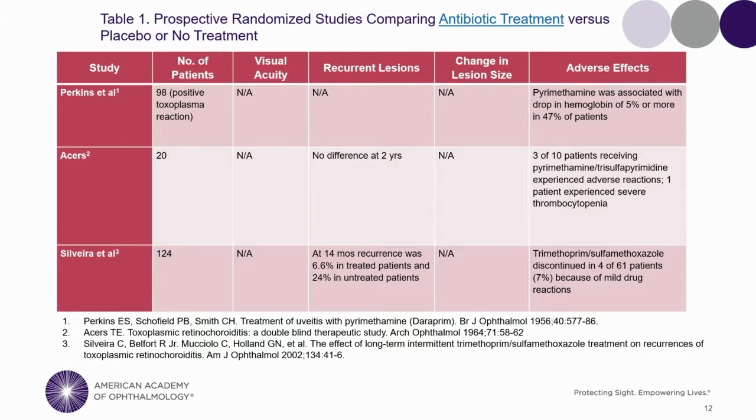Acers published a randomized study in 1964. It only had 20 patients. Also similar limitations. No visual acuity was measured, no change in lesion size, and also very high rates of side effects to pyrimethamine. Severa is a more recent study on prophylaxis using Bactrim every third day. They report a favorable effect, but there are also flaws with the study. No measurement of visual acuity or change in lesion size, and this was only given a level 2.